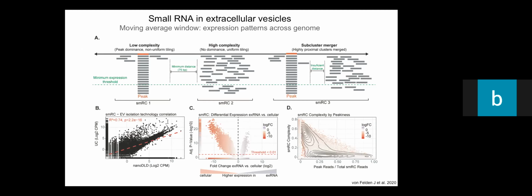So this allowed us to capture the known heterogeneous genome-wide expression of clusters of these small RNA precursors, each of which, again, can give rise to multiple functional small RNA products. So adjacent SMERCs were merged if they overlapped within a minimum padding threshold. And we essentially used this moving average window approach to look at these clusters. And we came up with a couple of defining properties to delineate them. So the first was entropy, essentially a read tiling efficiency or complexity, which allowed us to look at the ratio of unique read nucleotide sequences to total coverage.